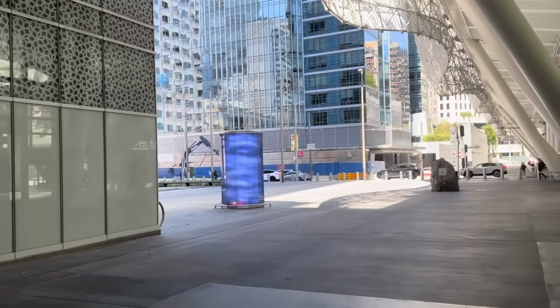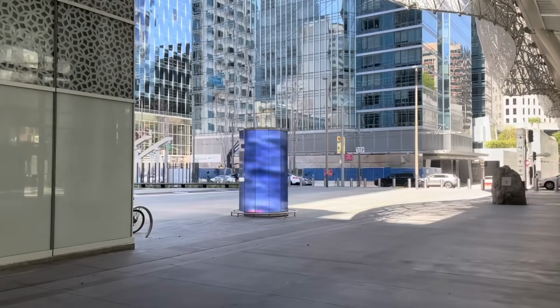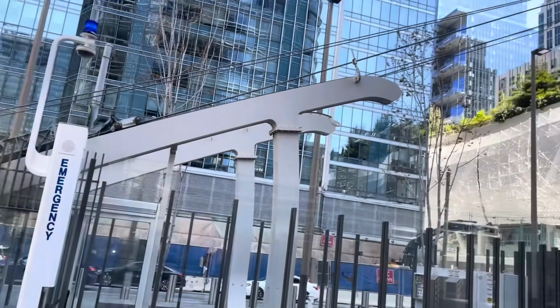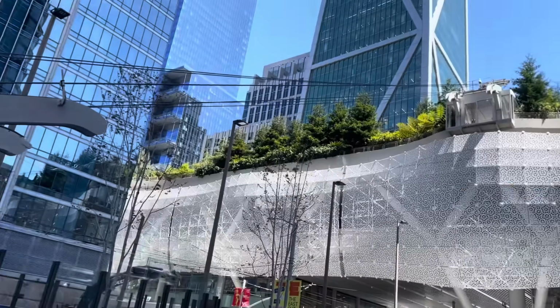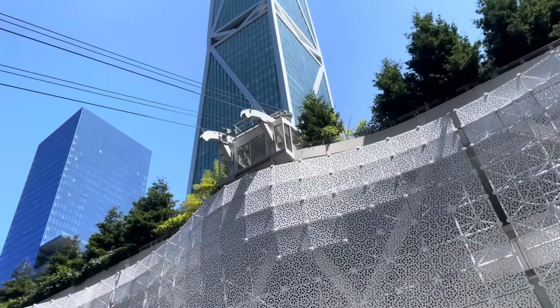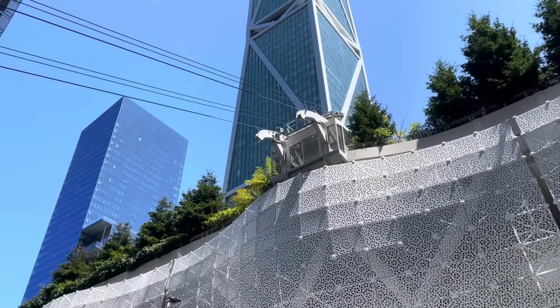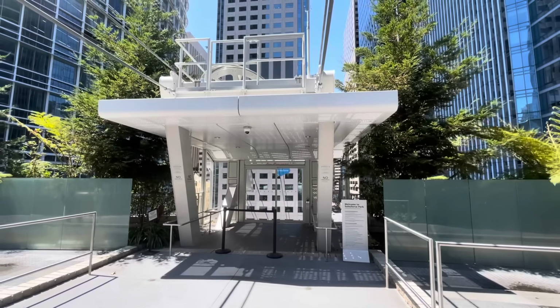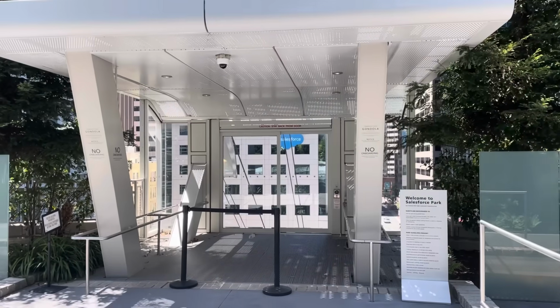If you don't want to take the escalator to the roof, you could always take the aerial tram. This little glass box takes you right up from street level to the park. Is it necessary? No. Is it cool and do I love it? Yes. The aerial tram is free to use, but unfortunately, when we were there, it wasn't in service.